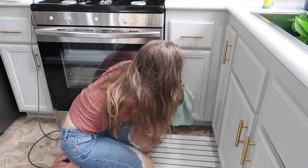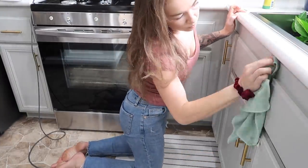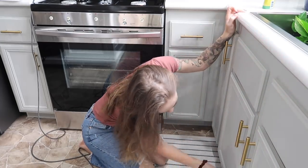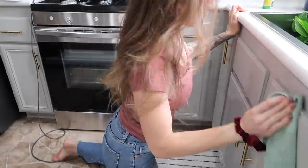It has held up so well. I am using the rag that I was using to wipe down the counters, and I have had no issue with any cleaning products on these cabinets so far. You only really need water and soap to clean them up, but I have had no issues with residual cleaning product being on the towel that I'm using to wipe them down.